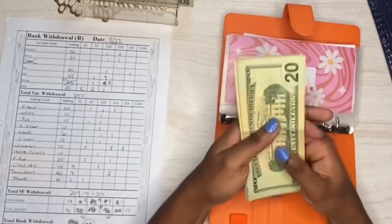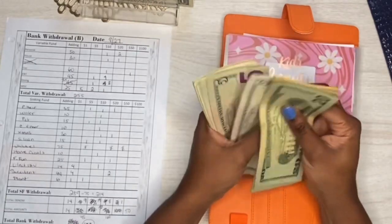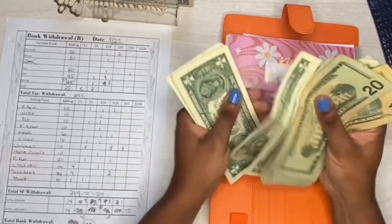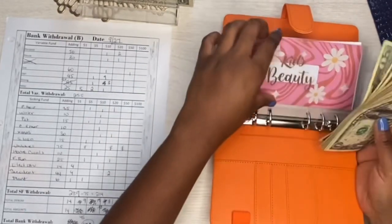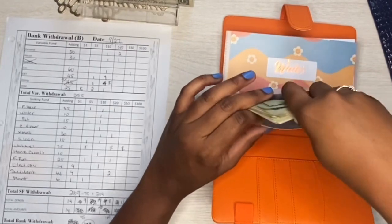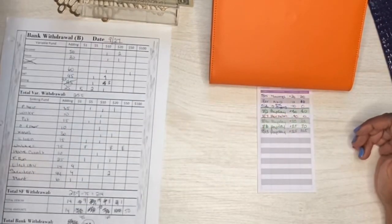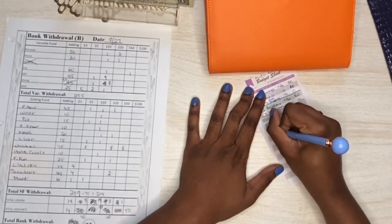Let's see where we are. 20, 40, 60, 80, 95, 100, 105, 110, 115, 120, 125, 130, 131, 132, 133, 134, 135, 136, 137, 138, 139, 140. So we have $140 in there for her now. Hopefully that is enough, that should definitely be enough for one hairstyle at least. I don't know, these braiders and stuff. I mean, they got to get their money too, so I get it.